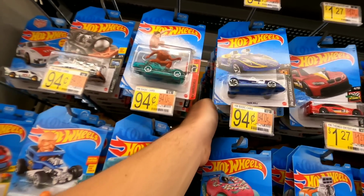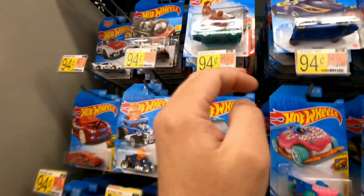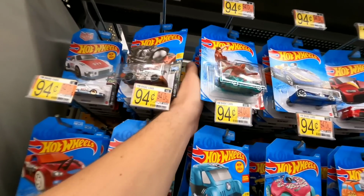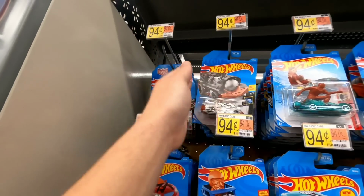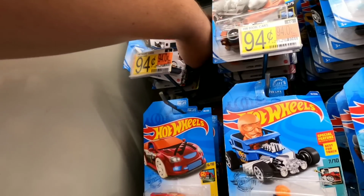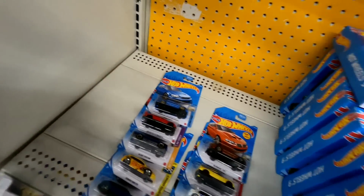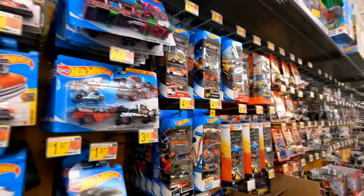That is the truth, man. I cannot get my hands on that Supra, man. It's just next to impossible. It is what it is, and I ain't gonna sweat it. But yeah, this is a very fresh C-case drop right here. Got some more down here. So cool. I will take the 935.